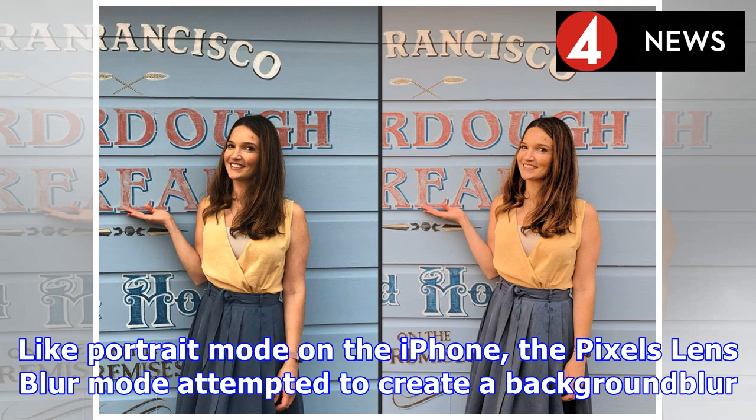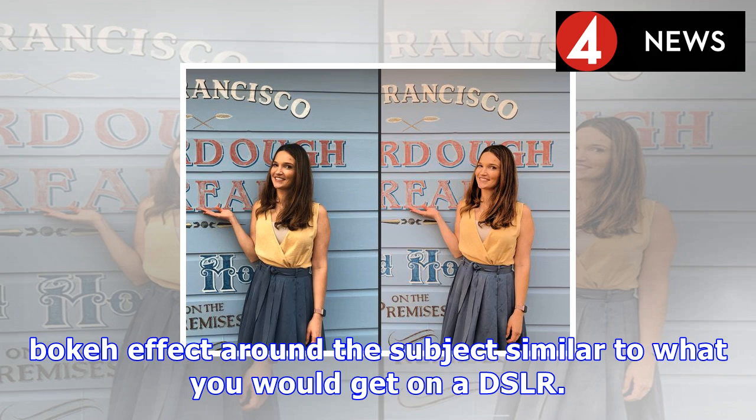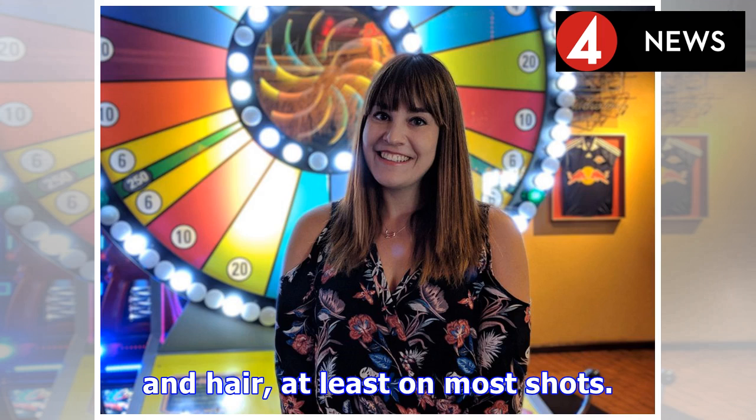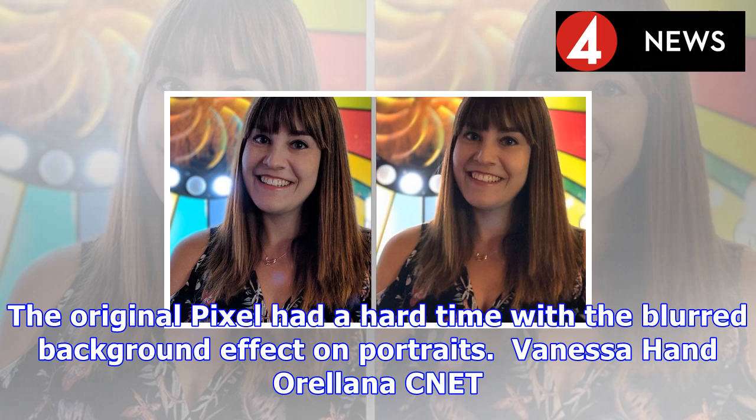To find out which 2017 phone's camera is better, we put them to the test at Pier 39 in San Francisco. The phones were mounted on a rig that lined up the lenses at almost the same angle. Most shots were taken on the default camera settings with auto HDR unless we say otherwise.